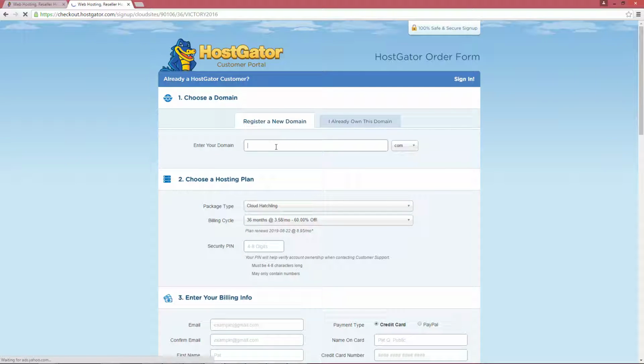And it asks you for the domain name. You could type it in here. It's $12.95 per year for the domain on here. Or we can go to GoDaddy and buy a domain off there, which is actually cheaper and has a lot better options. We're going to get into that in a moment. So what we do instead is choose I already own a domain, since we're going to GoDaddy to get our domain. 36 months is going to charge you this times this right off the bat.